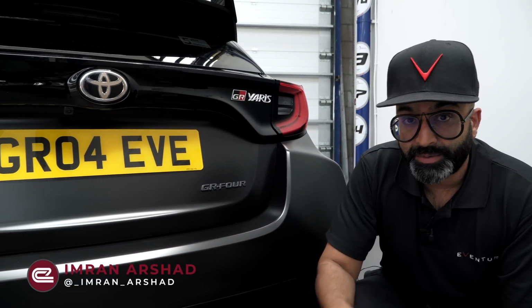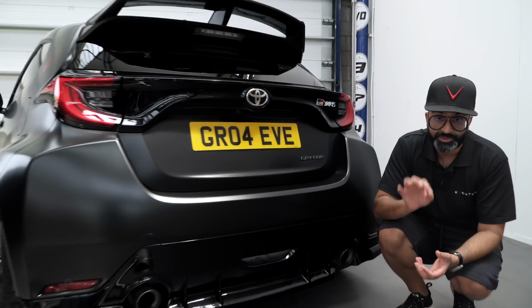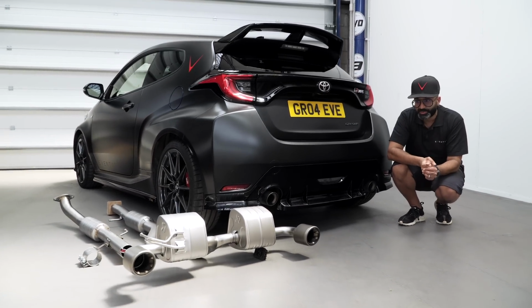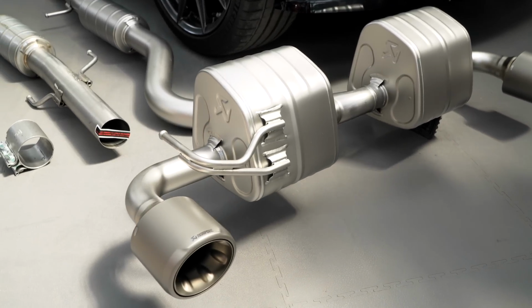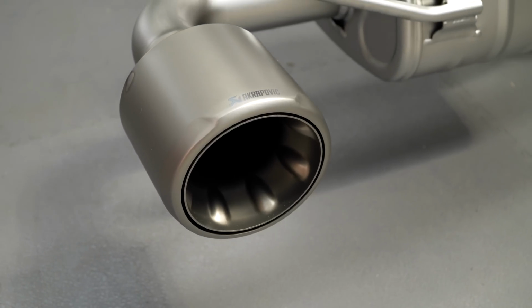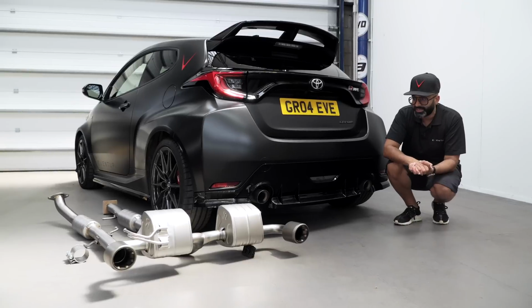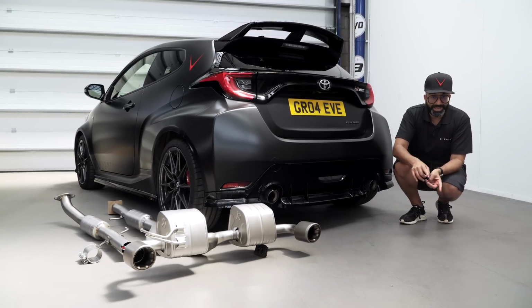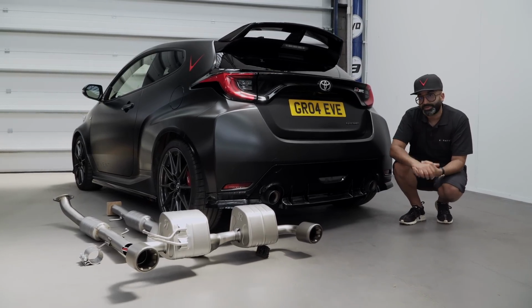We have been through a few exhausts on this, but Akrapovic, who I'm sure need no introduction, have finally released their titanium exhaust for this model. And I'm looking forward to getting it on the car. I have heard a few sound clips, but the proof will be in the pudding when I hear it with my own ears. So let's get the stock exhaust off. We'll compare the two in terms of weight and design, and then we'll get some sound clips for you.